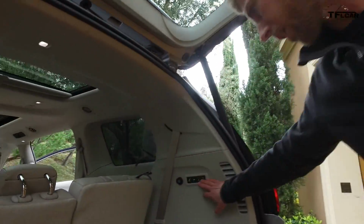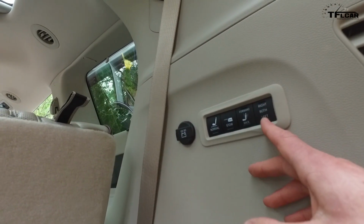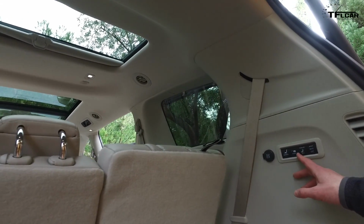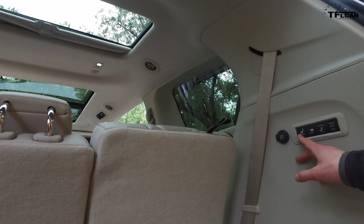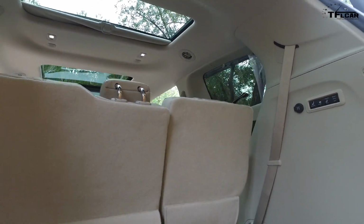There's 4 buttons right here to put these away and bring them back up. You can do the right, both, or left. It's set on both right now. You can slide them backwards and forwards, stow them, and then put them back up to normal. Stow is super easy. Simply press that button.